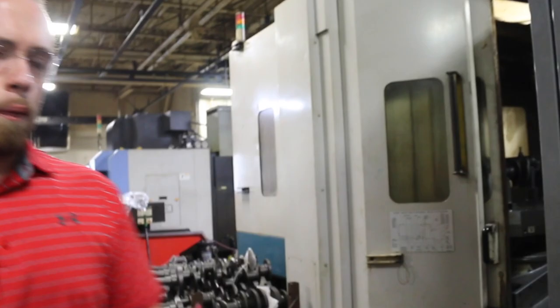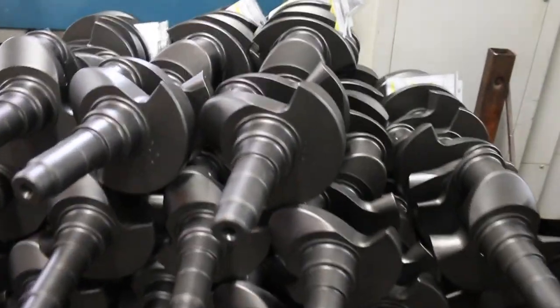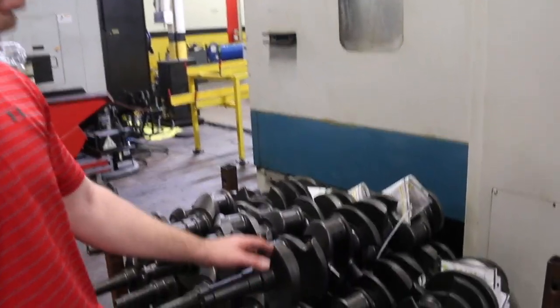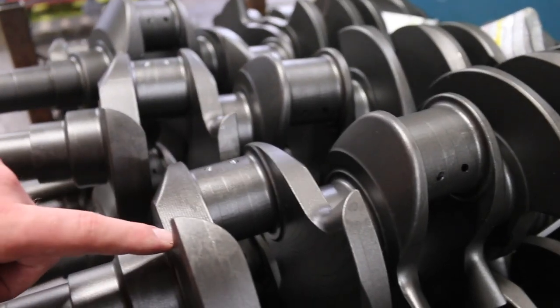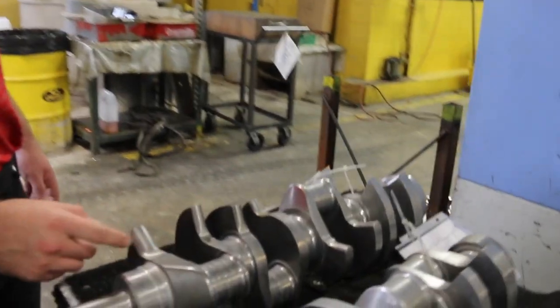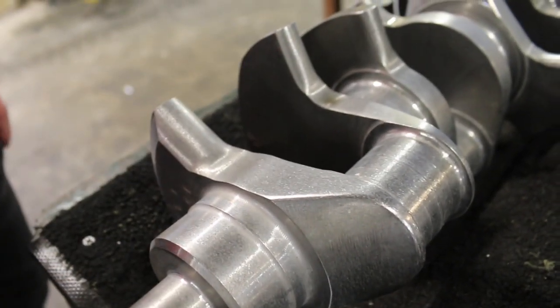Our billet cranks are still profiled by hand, which we'll get to in a second. These are all top fuel cranks? Yep. Nice. The programming is done so nicely. Our guys spend a lot of time on programming to make sure that it looks almost identical to being snagged by hand. All right. You can see that finish after they go through the shop cleaner and the vibratory tank. I mean, it's almost like glass.